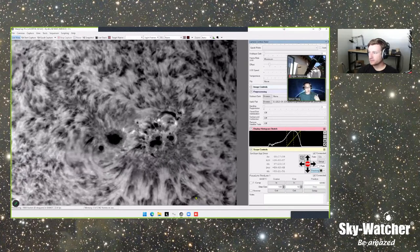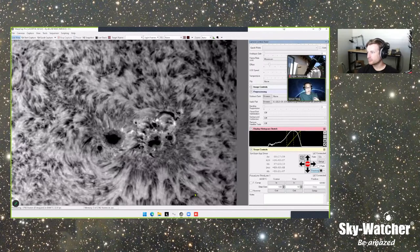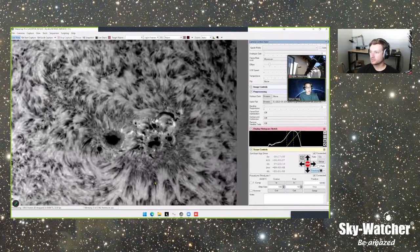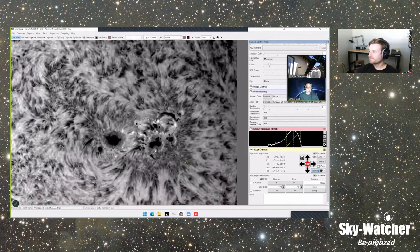So that is basically how I do my flats if I'm in a hurry. Like, if I'm out in the field and I don't have time, this is the quick and easy method of doing it. I prefer to use something that has a diffusion on the front because it gives a better result. And then, of course, that's actually my method of focusing. And it's pretty quick and intuitive.